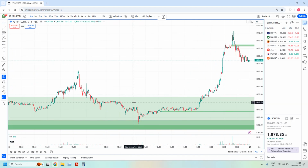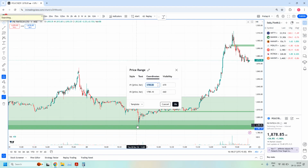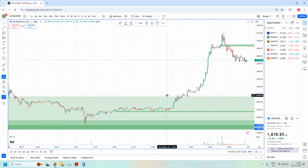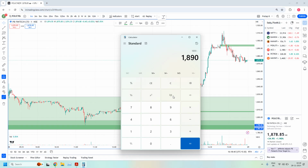Minus, what could be your entry? This is the zone. 1785, 10 paisa. Even if you add some 50 paisa or 1 rupee extra, or 90 paisa as an entry buffer, let us say 1786 you placed your order. You would have got 104 rupees profit. So it's a very good profit.